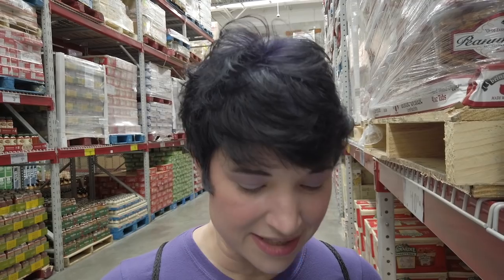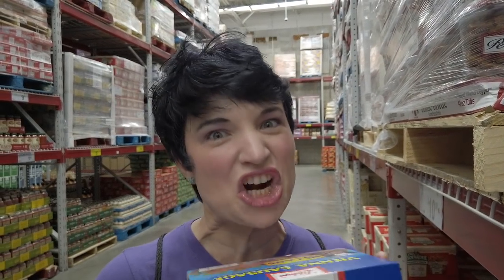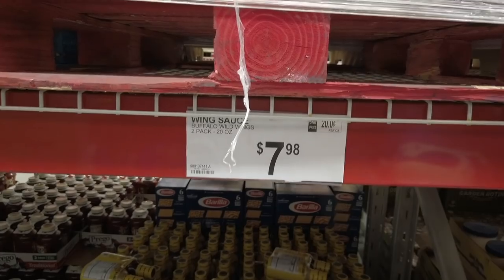I love that in the ingredients it says mechanically separated chicken. It's almost like they want to emphasize, like, this hurt. It hurt the chicken to make this. Well, this is pretty good.